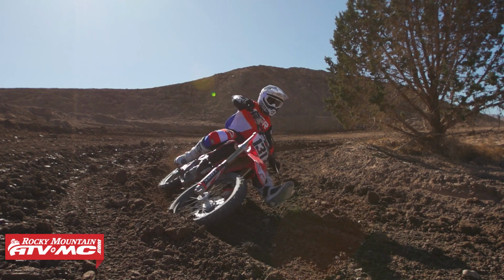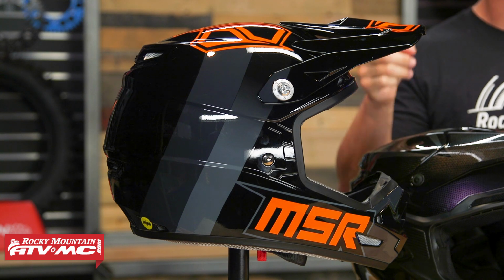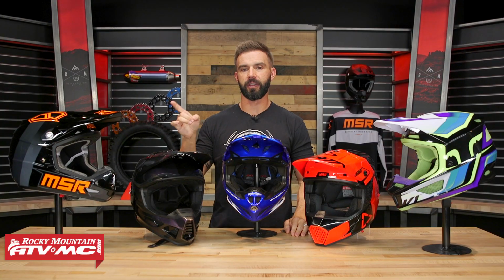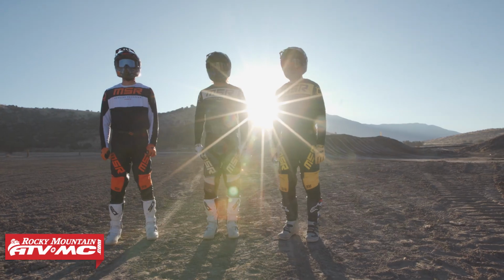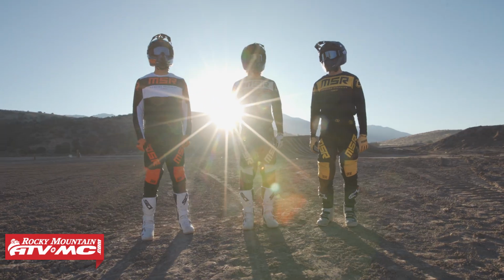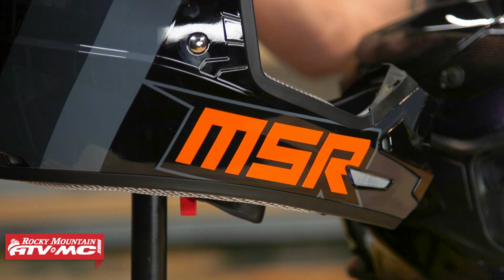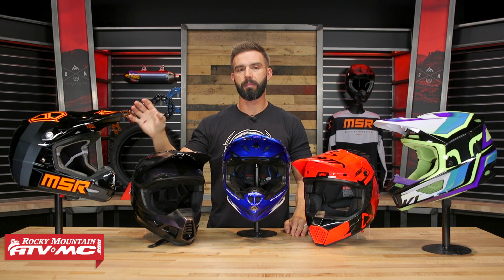But enough of that, let's talk about the 5 helmets that we have up here on the table. To get started, we have the MAV4 with Mips. This is the least expensive helmet that we have on the table. I've ridden in this helmet a lot personally. It does everything good. Fitment's true to size, it's really comfortable. I really like the silver cool liner that you have on the inside. You've got an adjustable visor, but what's great about this helmet at this price point of just around $130 or so is you get the Mips Liner system.